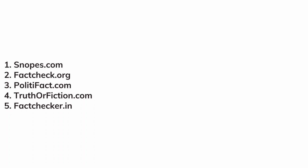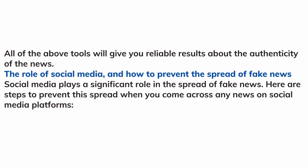One, Snopes.com. Two, FactCheck.org. Three, PolitiFact.com. Four, TruthOrFiction.com. Five, FactChecker.in. All of the above tools will give you reliable results about the authenticity of the news.